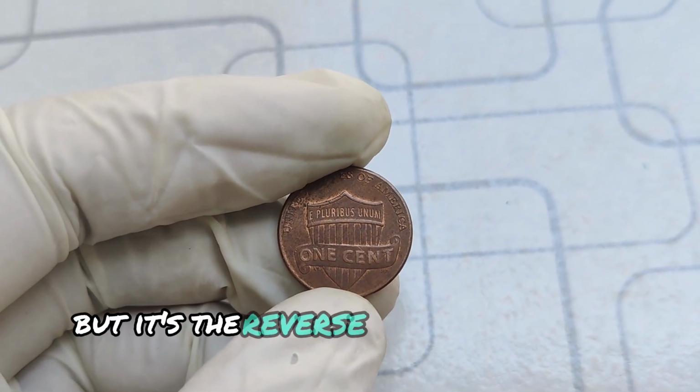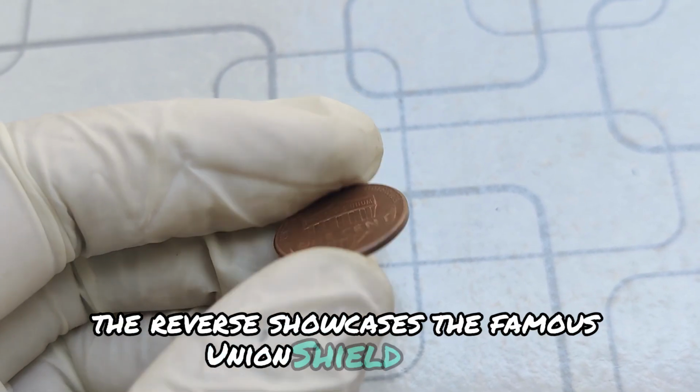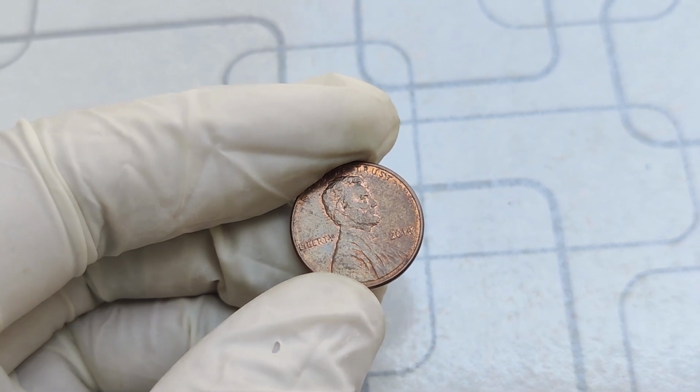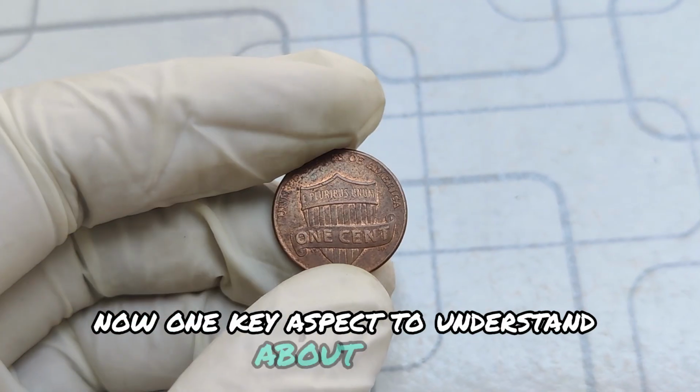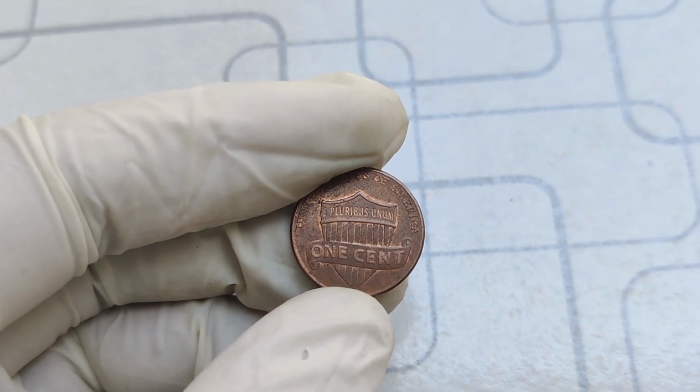We're diving deep into the world of the 2014 Ultra Penny, a coin that not only boasts a rich history but also has some astonishing value in today's market. Grab your magnifying glass and let's get started. First, let's set the stage by exploring the historical context of the penny itself.